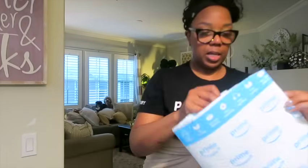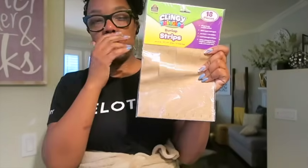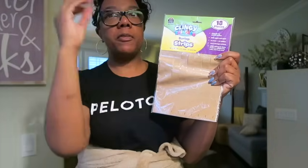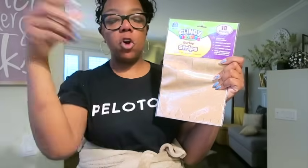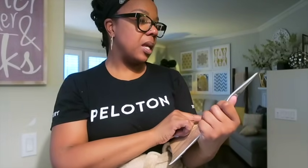Next is this. I don't want to lose any of my receipts. Thank you to this person. These are burlap strips. In Natalia's classroom, she has her whiteboard separated, so you could have sections to write down homework or whatever the case may be. And she used these burlap strips.